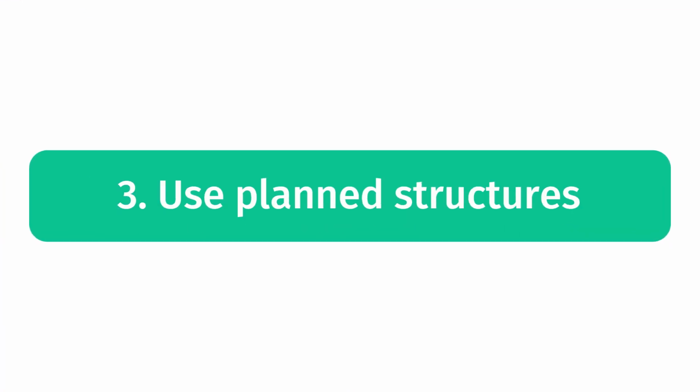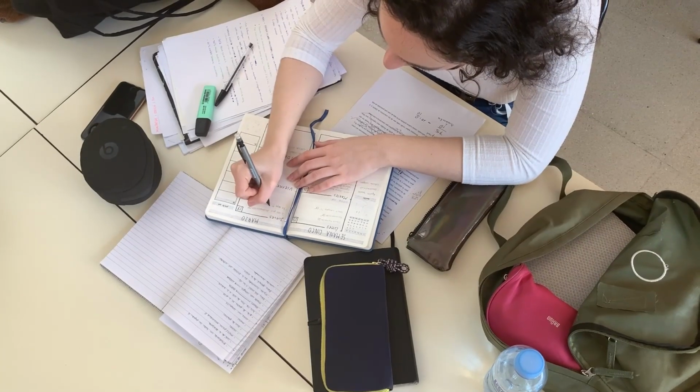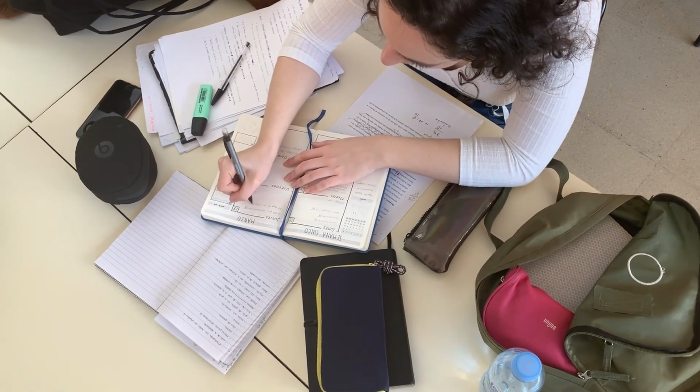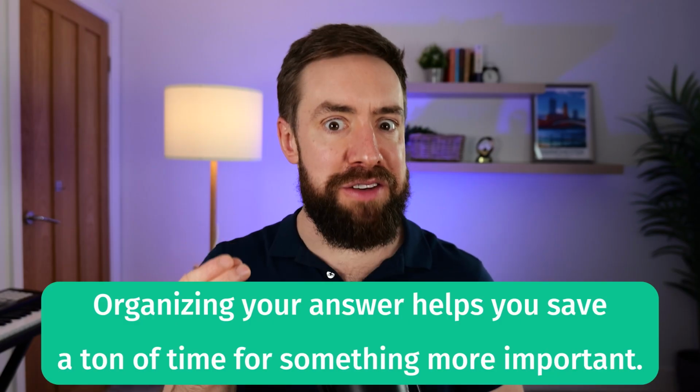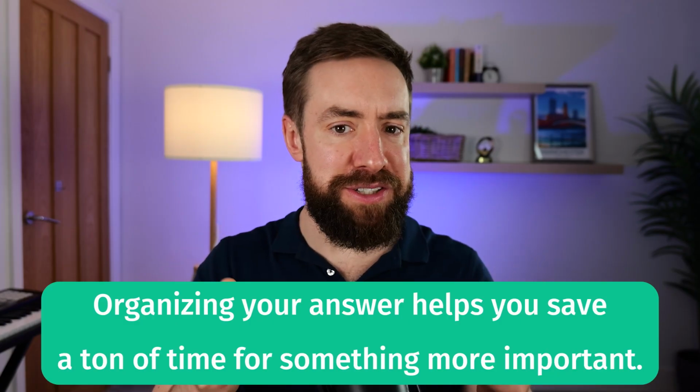So the second tip, using the preparation time, and then the third tip is that top scorers use planned structures. We've already talked about this a little bit in point 2, but using a planned structure is super important. If you always organize your answer in the same way, you don't have to waste time feeling worried and nervous about the way that you're going to organize your answer when you get to the real test. And you can spend more time thinking about the content, what story will you tell, and the vocabulary, what high-level words do you know to include.